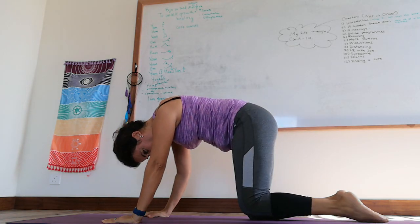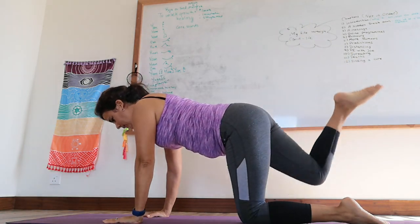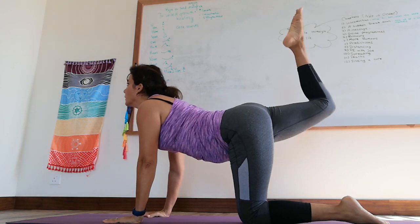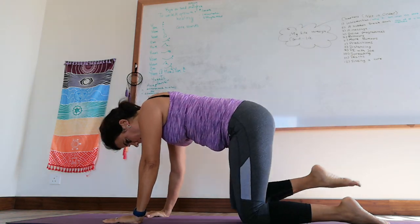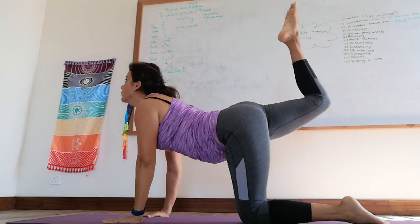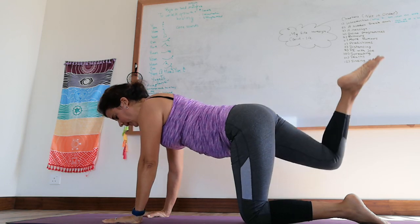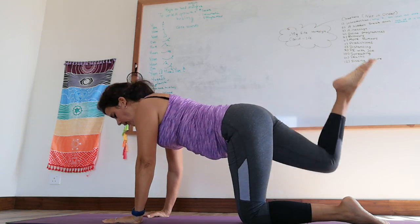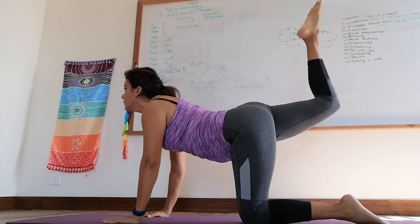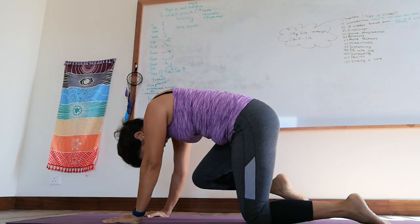Exhale, very nice. Let's repeat the other side now. Inhale, right leg. Exhale, rounding. Inhale, right side. Exhaling down. 3 more. Inhale to open. Exhale down. Good. Raise it up again. Breathe in. Exhale, rounding. Come back with your knee to the floor here.